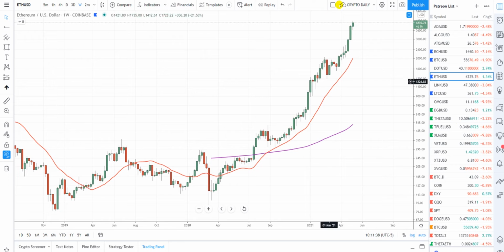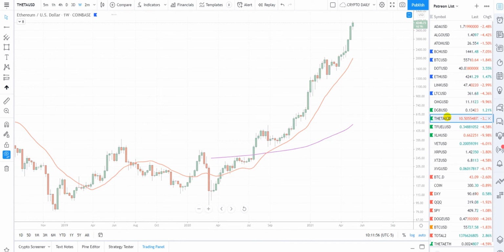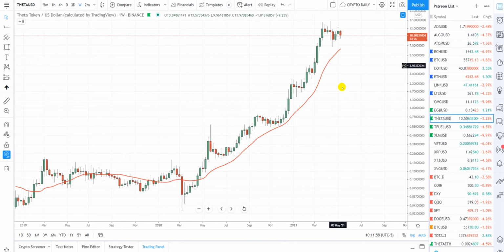this starts dumping and Theta starts running. Theta could probably be $11, $12, $13 pretty quick. You could buy a lot more Theta and Theta Fuel than you can Ethereum for $4,000. I'm just saying. And that's what Theta is going to look like on the next run up.